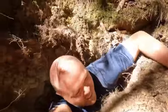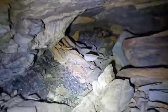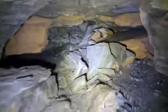Try to turn. It required a little bit of digging, not much. We got in here, I don't know how far it's gonna go. Looks like this might be collapsed this far in.